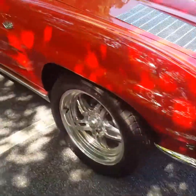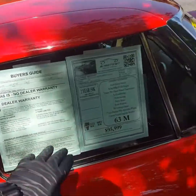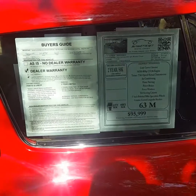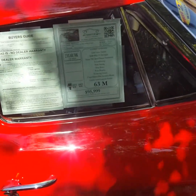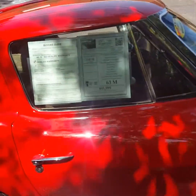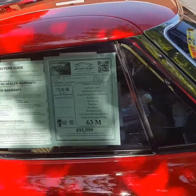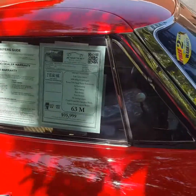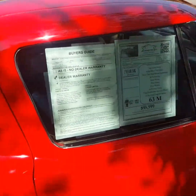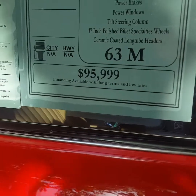Alright, let's jump around here. On this one we have code correct interior. We've got a 405 horsepower C5 LS6 engine. Now that's kind of unique because this car did not come out with an LS in it. Let's see what else we got. A Tremec T56 6-speed. This car's got air conditioning, power steering, power brakes, power windows, and a tilt steering column, along with ceramic coated long tube headers. And it can be yours today for the low price of $96,000.